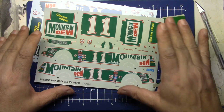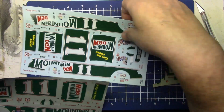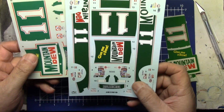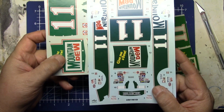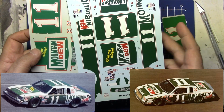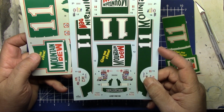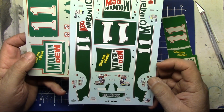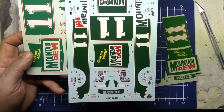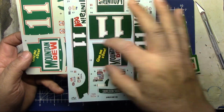I also wanted to do the 81 car, and if you notice about the 81 car, and we'll show you right here, look at this. They had a smaller Mountain Dew. This is the hood. We'll compare the hoods. They had a smaller Mountain Dew, 81. This is 82. And just so you guys know, this is how great Darrell Waltrip was with Mountain Dew. He was doing the Dew because he won the championship in both these cars. 81, smaller Mountain Dew, same on the trunk, and the stripe went straight down.